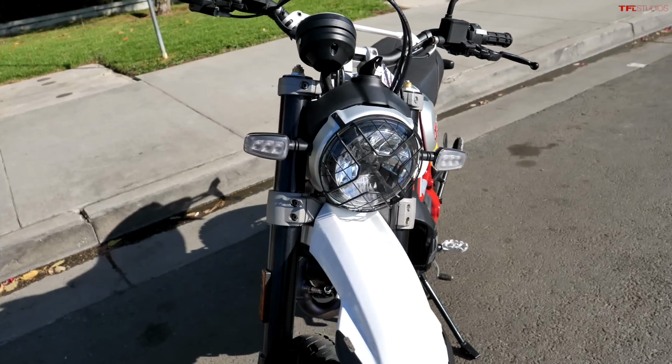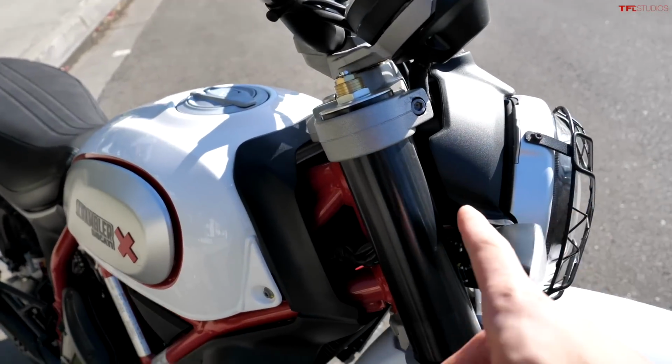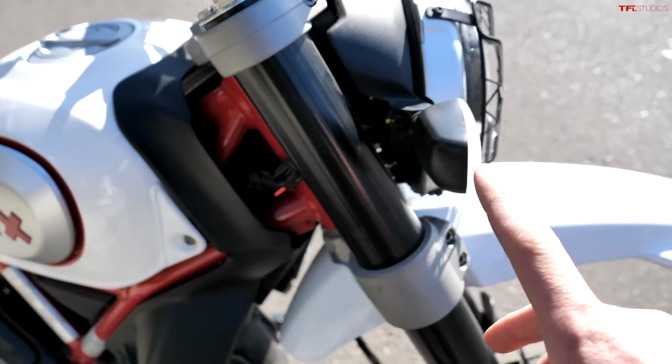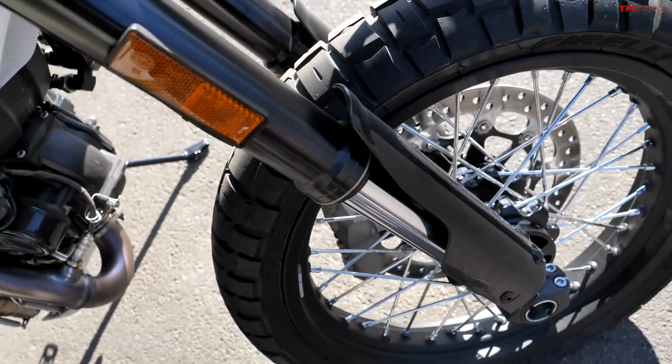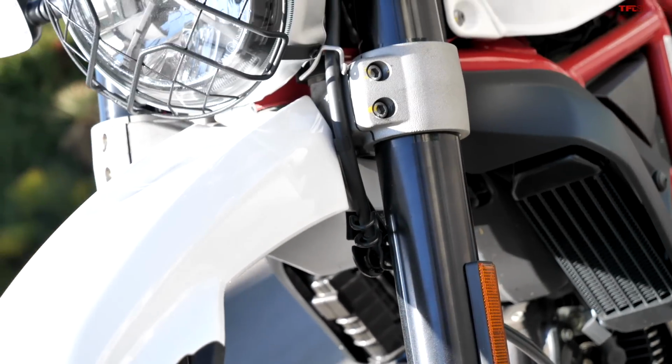The suspension setup on the Desert Sled is unique to the Desert Sled. This uses a 46mm diameter fork up front. They are fully adjustable, and I really like the suspension components. You can see they have these fork guards mounted up here to go along with the dirt bike style, but that's what you want for going off-road, is a big beefy fork.